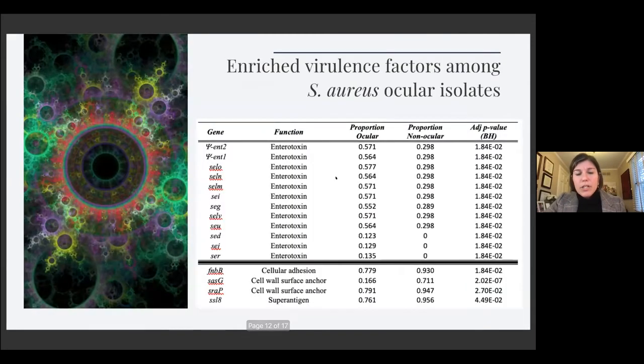And so we asked a question: what if we just separated the eye versus the non-eye, and are there any statistical differences there? What was so fascinating to me is that we found a group of enterotoxins, and I'll explain what enterotoxins are in a minute for those who are unfamiliar, a group of virulence factors called enterotoxins that were statistically enriched amongst our eye isolates versus our non-eye isolates. So if you look here, we've got a list of about 12 of those. They were found in about 60% of our eye isolates, where they were only in about 30% of non-eye isolates. And then you have a few at the bottom that were not found at all in our non-eyes, but were found in about 10 to 13% of our eye isolates.